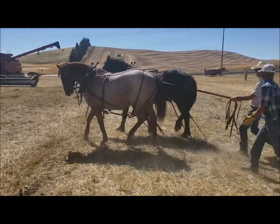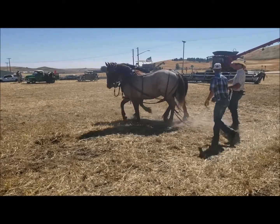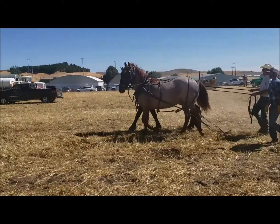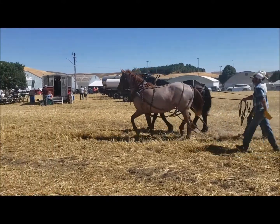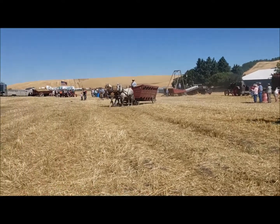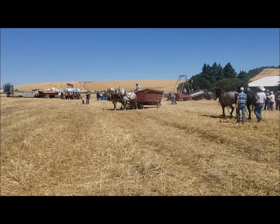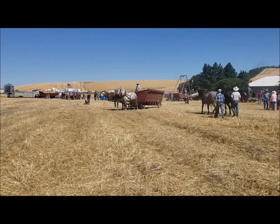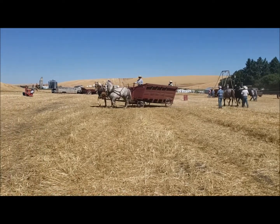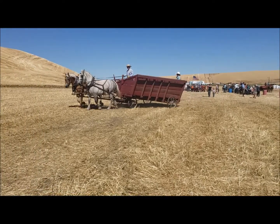This is the team that they used to pull the cable with, so he's just keeping him limber, I guess. There's that skittish team. Actually, not both of them. The gray seems to be okay, but the one on the left, kind of flighty. I guess he's a rookie. It's his first time working around with all this background noise.